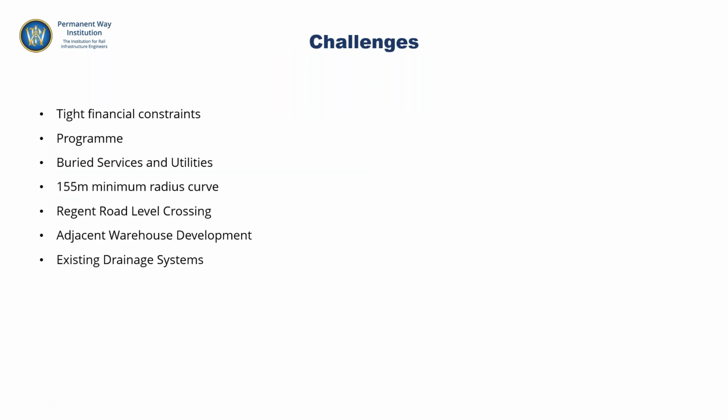And just a summary of the challenges that we're up against: very tight financial constraints and a tight programme. Buried services and utilities that I've mentioned. The curve around about the Regent Road area, 155 minimum radius. So we basically had to check rail, gauge widen and pre-curve the rail through that section. The check rails were achieved by using C pan 6 base plates, so, you know, a very well-established base plate. There's an REPW drawing for it. We could put it on the timber sleepers, so that was ideal.